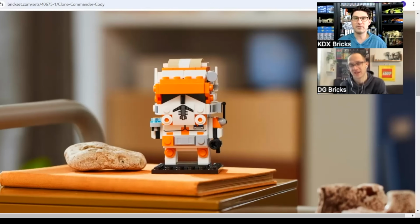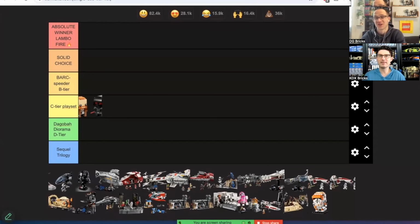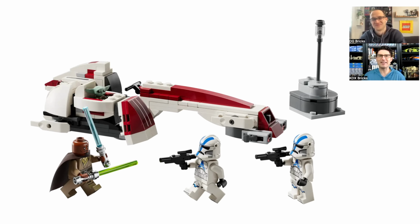Like, what are we going to get next? A Commander Cody mech? I don't want to be too harsh on this because I was a little too harsh on the Cody helmet the first time around last year. So I'm going to place Cody a little bit higher in BARC Speeder B tier. I am right there with you. And what in the world are we calling that BARC Speeder B tier for? We are going to get to the BARC Speeder, and that is a trash set. Just a little bit of foreshadowing.